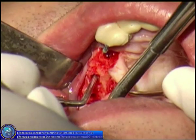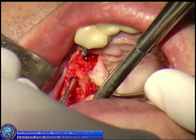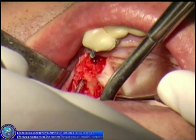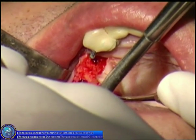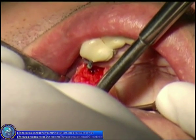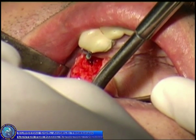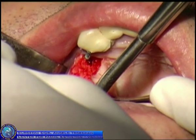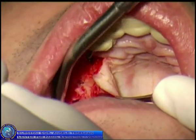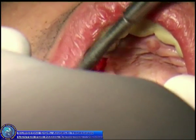Because the trumpet must definitely not touch the membrane. And then we activate and start counting. 1 Mississippi, 2 Mississippi, 3 Mississippi, 4 Mississippi, 5 Mississippi. And that's it. 5 seconds and that's the whole thing.